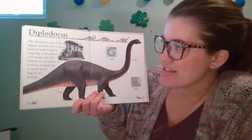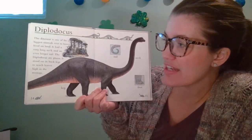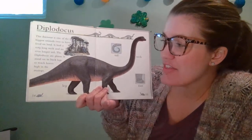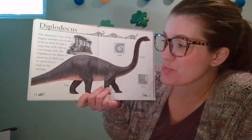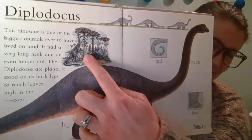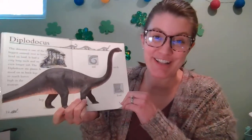Diplodocus. This dinosaur is one of the biggest animals to ever have lived on land. It had a very long neck and an even longer tail. The Diplodocus ate plants. It stood on its back legs to reach leaves that were high in the treetops. Like we've said, it definitely would be handy to have a really long neck like that if you were an herbivore, a plant eater.